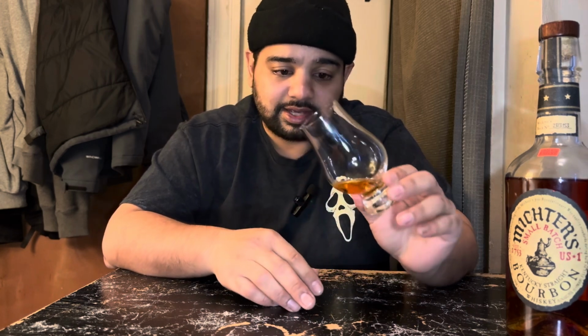On their website, they say it has rich caramel notes with sweet vanilla and stone fruit. I'm not really getting the stone fruit, but everyone's different. The person who put those tasting notes up has probably been tasting bourbon for decades, and they're just like, oh yeah, stone fruit, orange peel, all this other stuff. But for my amateur palate, like I said, vanilla, oaky, and it has a nice color to it.